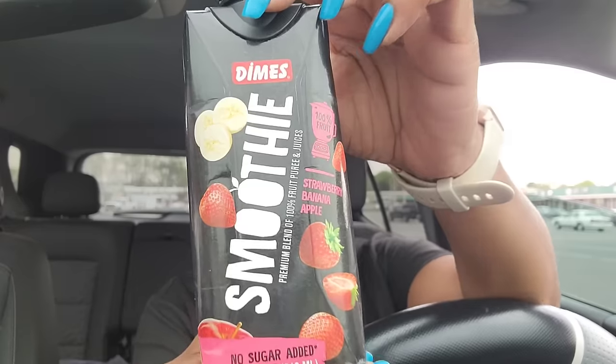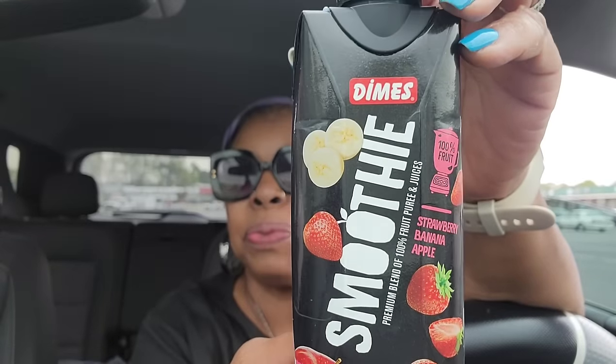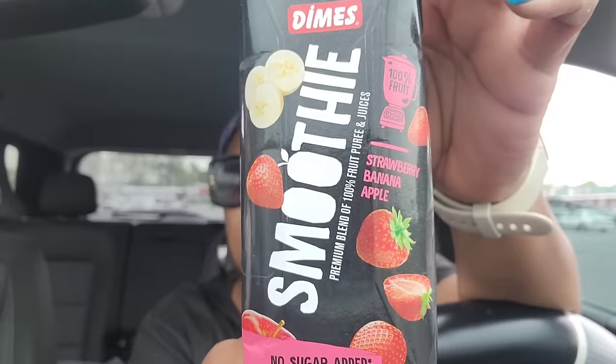So this is the same thing, 10 fluid ounces, Dimes Smoothie. Let me see, the calories on this one is 160. Carbohydrates are 37, minus 5 grams of dietary fiber. Whew, total sugars is 30 on this one, y'all. And only 5 milligrams of sodium. So strawberry probably tastes better than the blackberry, because, you know, the higher the carbs and the sugar, the better it's going to taste. But yeah, I had never seen these before, so I grabbed one of each of those.